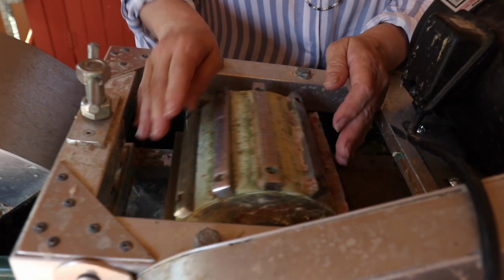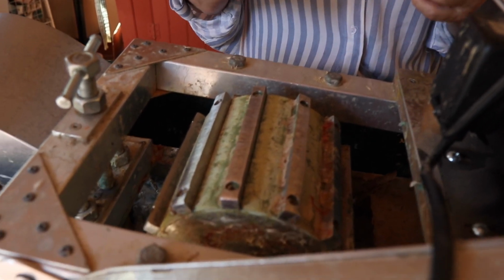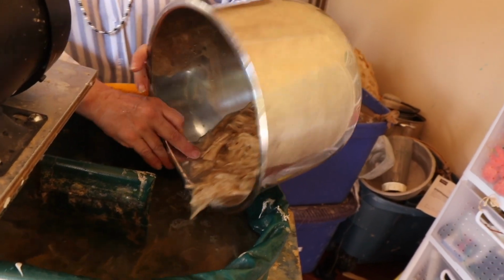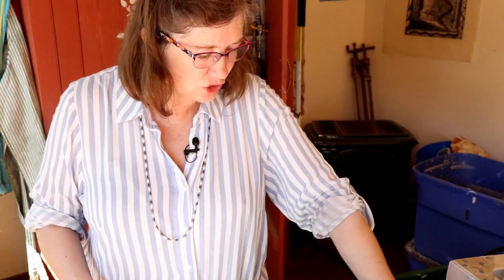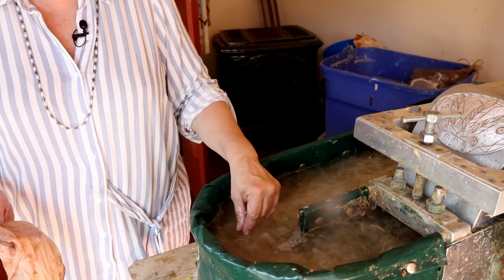So this is going to beat the fibers. It's not going to cut it like a blender. It's just going to beat it so that the fibers come apart, and you don't want cut ends as much as you would like to have mushed fibers. You see it's starting to go around already. And it will start pulling things around. Our pulp is not super fine. I decided I'd like to have a bunch of it with more longer threads in it.